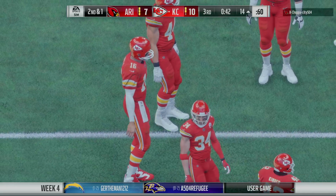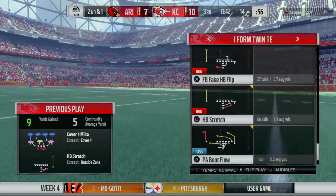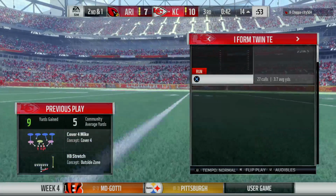Play clock winding down. And with the play clock reading 4, we're going to get a timeout. It's just their first, so 2 remaining as they burn one here in this third quarter.